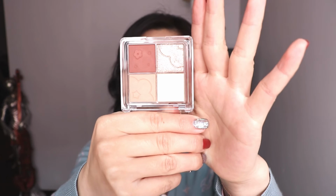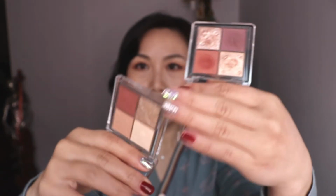Here I also have the other one, which is a more common color, more earthy brown color. Let me just quickly show you. It looks like this. And just to put these two together. Oops.